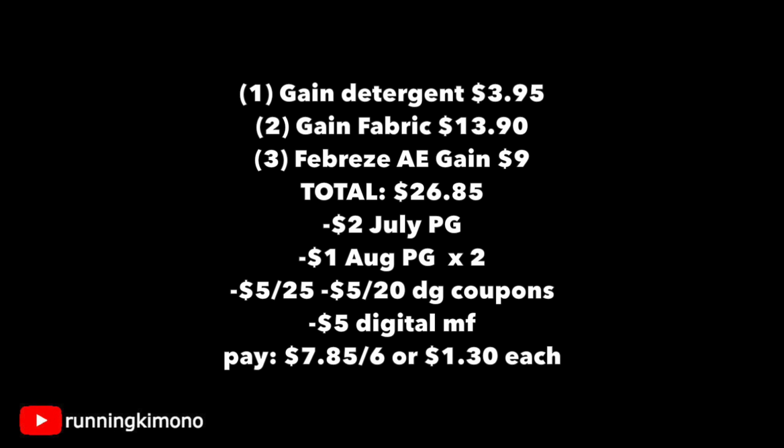You'll present 1 $2 coupon for the fabric softener, and then $1 ones from the August P&G for those Air Effects. And then the cashier will press the pay button. $5 off of $25 and $5 off of $20 will come off, along with $5 of digital manufacturers. You're left with paying $7.85 for the 6 products, shaking it out to $1.30 per product.